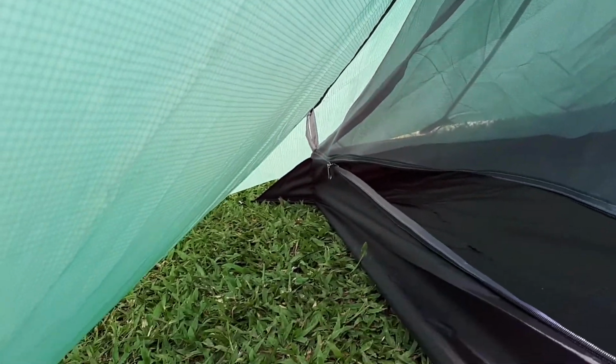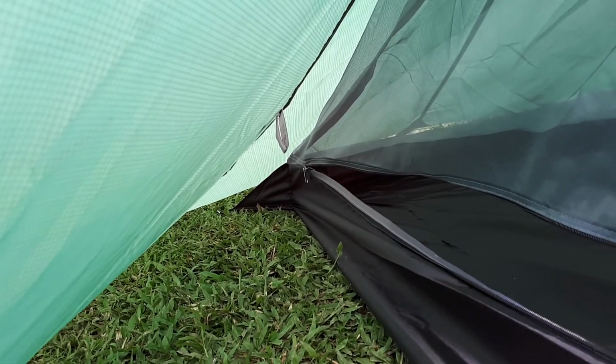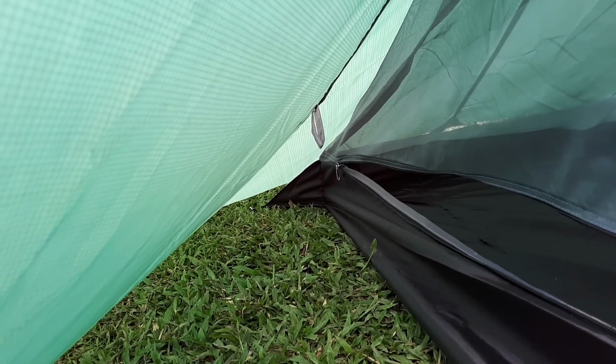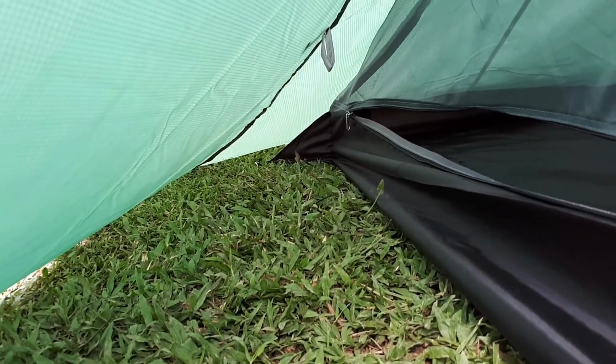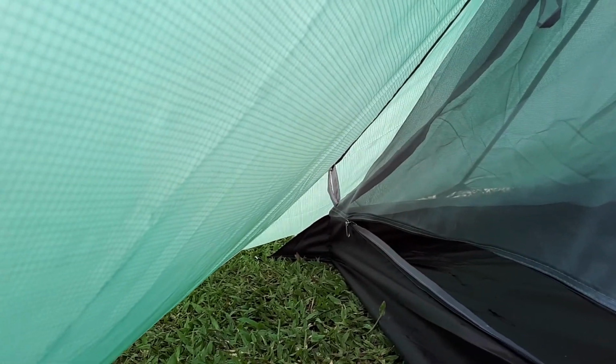Okay, the cons. So the tie-out points for the inner tent have to be pegged as well. Now, if they had just taken the design of the Lanshan and put bungee on there, they could have attached that to the outer tie-out points for the fly. So that's what I want to do. I'm going to put bungee on there.